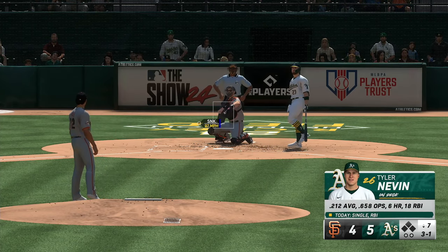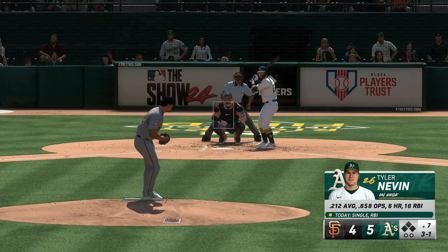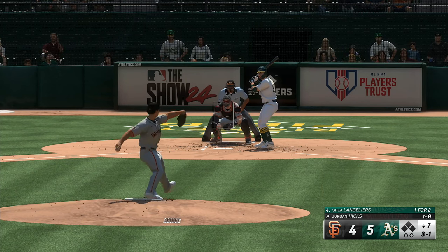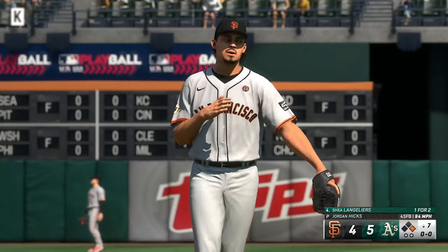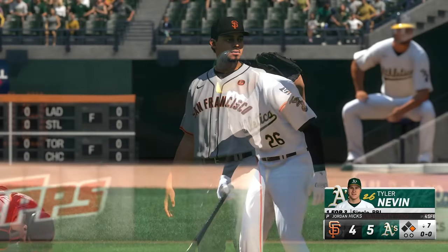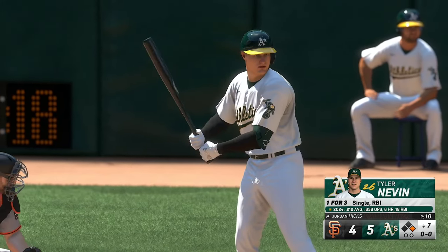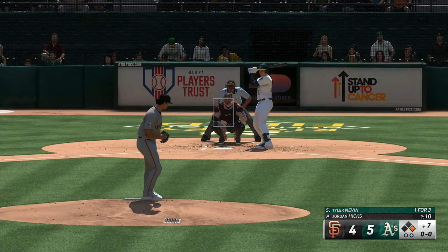Outside. The pitch. That one misses. So a leadoff walk. Oh, you know this guy wants to swing it, but he's showing some good patience in this one. It's the second time he's taken ball four. So, man aboard. Now the A's designated hitter, Tyler Nevin.